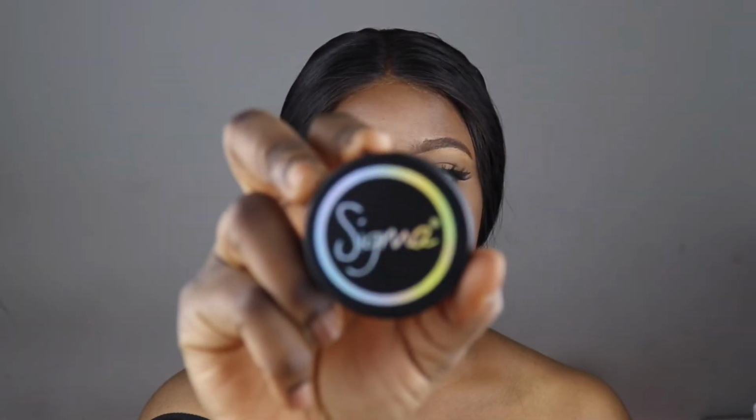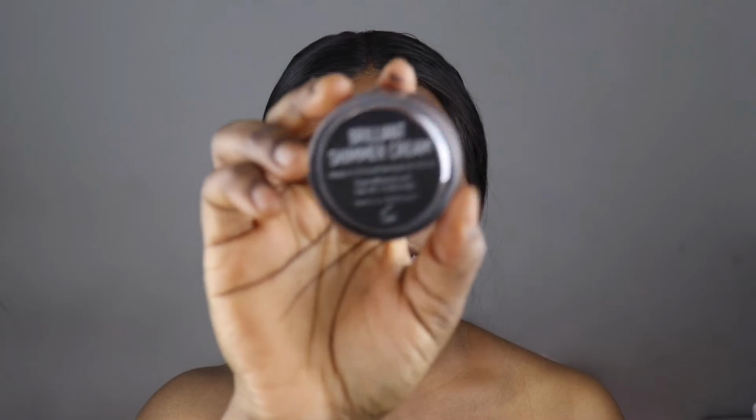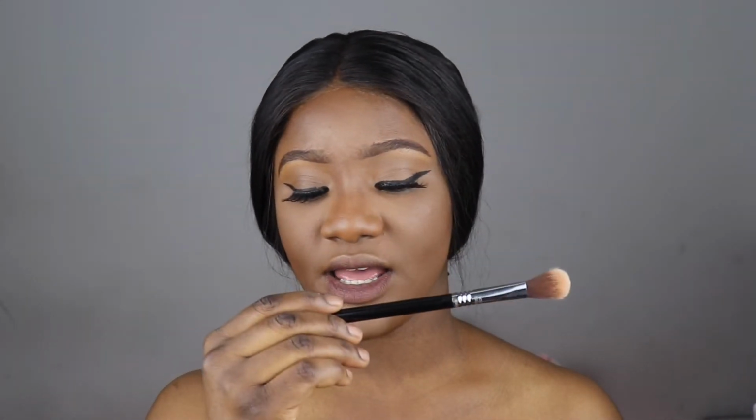For my highlight today, I'm going to be trying out this new Sigma highlighter. This is what it looks like, Brilliant shimmer cream. And I'll be applying that with my Sigma F03 brush. This is the first time I'm trying it out, so it is new. I don't know what it's going to be like.